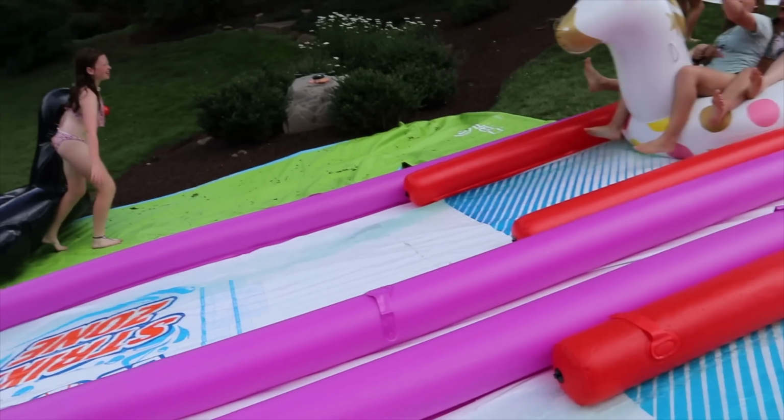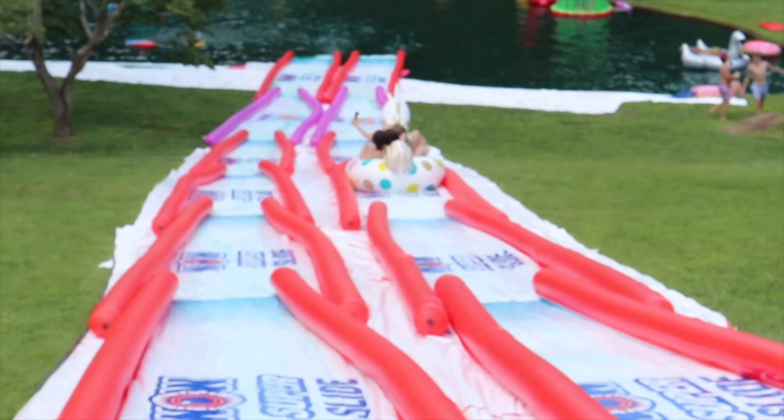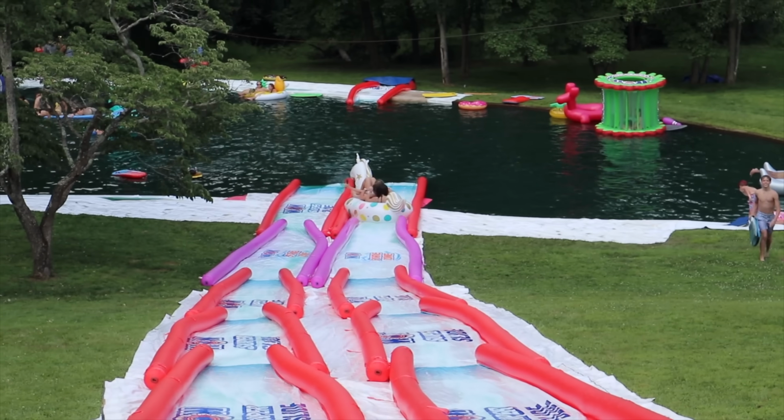Oh yeah. So swans are really cool to ride down, but the more people you pile onto them, the higher the chances are of you falling and wiping out. Oh, and there goes Grace with her friends. Oh, Grace is riding the swan. She could wipe out. Let's see. Oh, she's good. Ooh, now someone's going down.